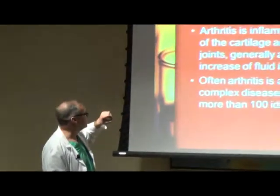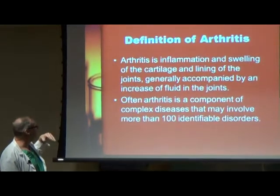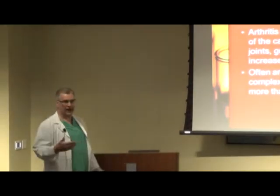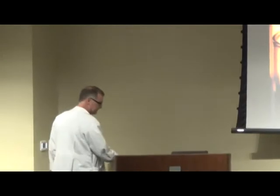This is the Webster's Dictionary. Arthritis is inflammation and swelling of the cartilage and lining of the joints, and generally accompanied by an increase in fluid in the joints. And that's something to be kept in mind. I'm going to talk on that a little bit later. Often arthritis is a component of the complex diseases that may involve more than 100 identifiable disorders. What does that mean? That means that it could also be a secondary problem to something more serious. Okay? So it can be primary, happening on its own, or secondary, happening with another disease process.